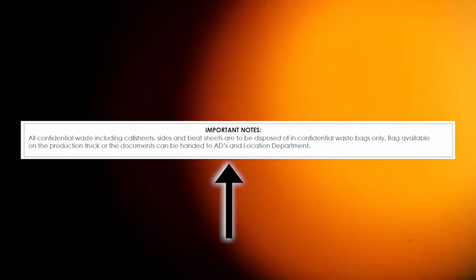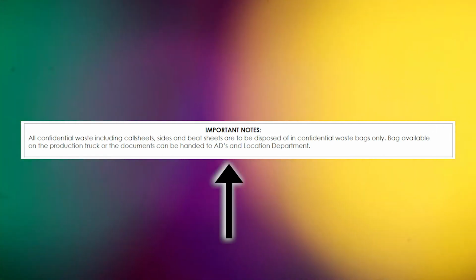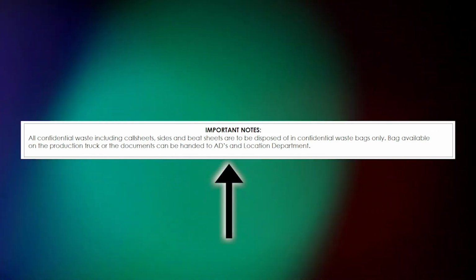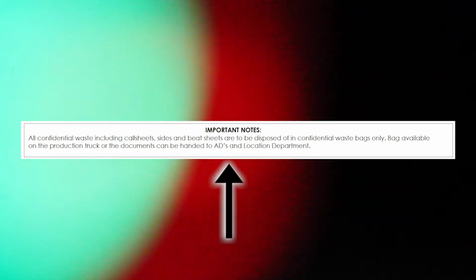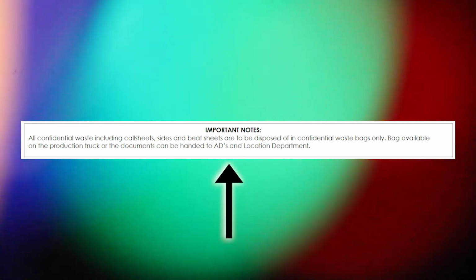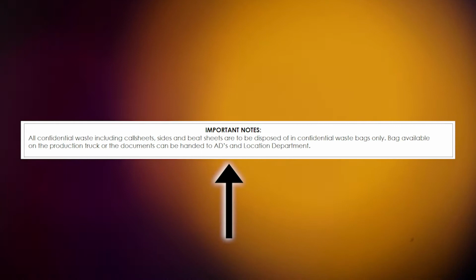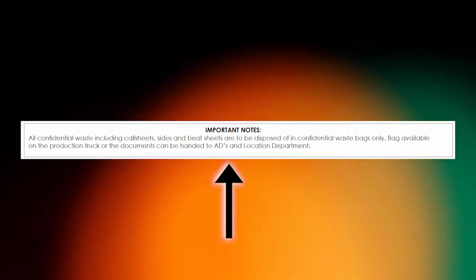And then the important notes tend to be information that everyone needs to know, such as this one, confidential waste. But if you're having a visitor on set that day, or something like that, or someone's birthday, sometimes they'll put some fun things in there. If there are any important notes that need to be passed on from production to the set, to the crew, then they'll be there. So make sure you always look at that, because there tends to be some information.